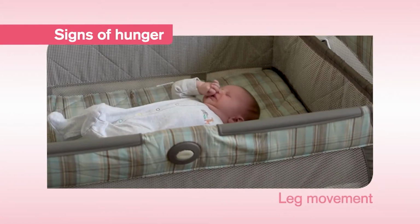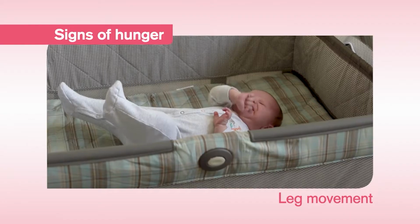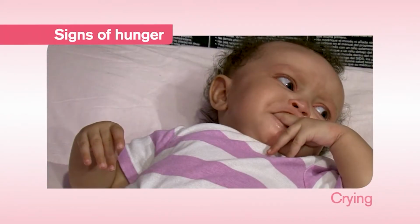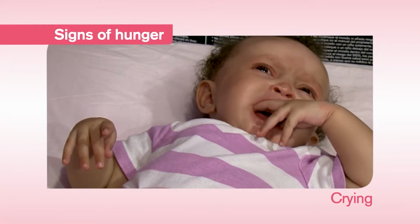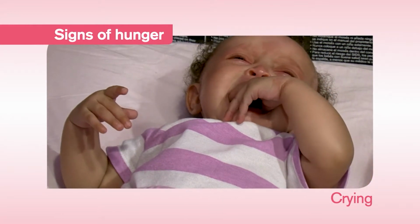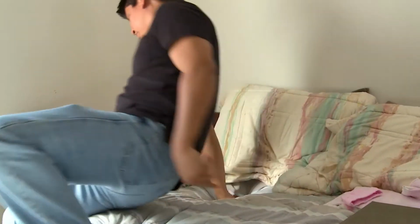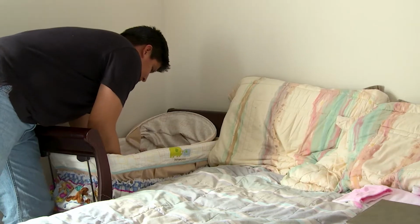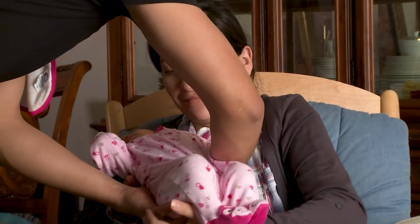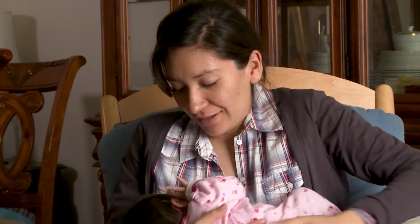As he gets hungrier, he will move his arms and legs as he becomes more agitated. Finally, a hungry baby will start to cry. It can be hard for a crying baby to latch, so try to feed your baby when you see her early feeding cues. You can also pay attention to your own body to know when it's time to feed your baby. When your breasts feel full, it's probably time to nurse.